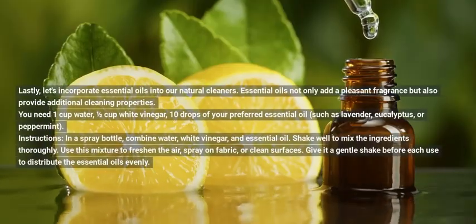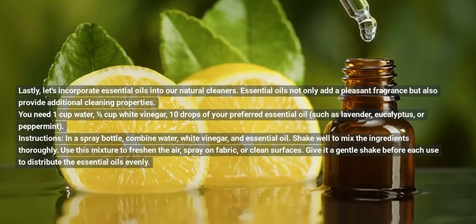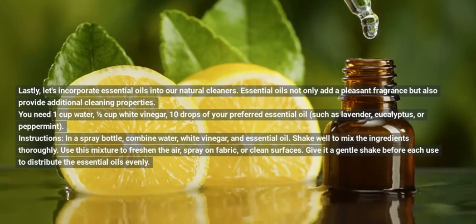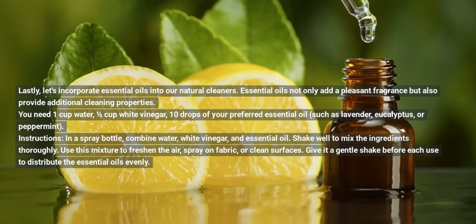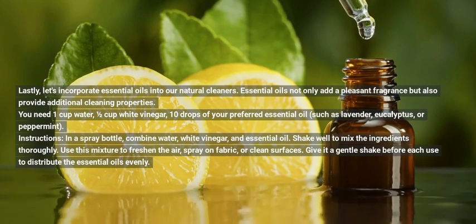Lastly, let's incorporate essential oils into our natural cleaners. Essential oils not only add a pleasant fragrance but also provide additional cleaning properties. You need 1 cup water, 1/2 cup white vinegar, 10 drops of your preferred essential oil, such as lavender, eucalyptus, or peppermint. Instructions. In a spray bottle, combine water, white vinegar, and essential oil.